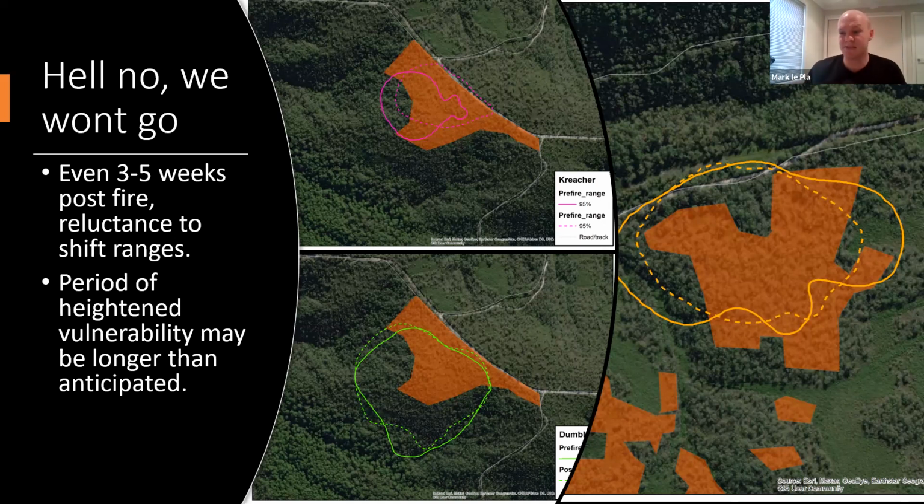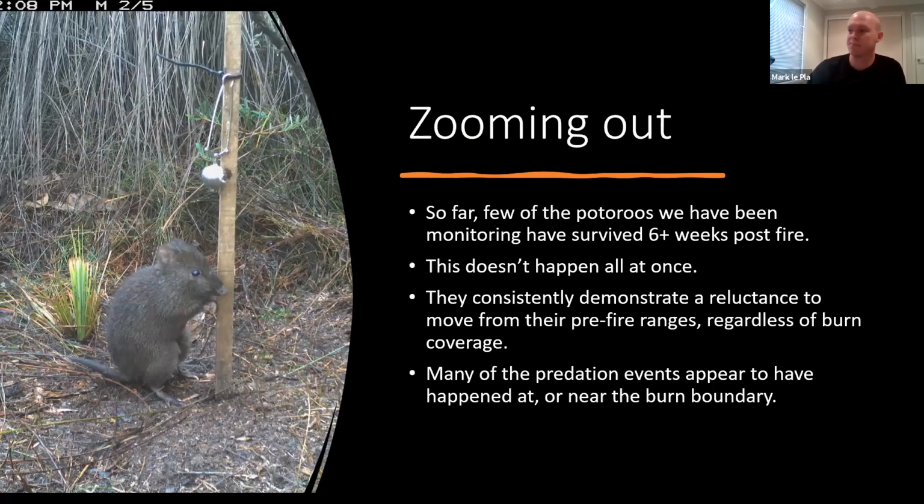And what this means, unfortunately, is that that period of heightened vulnerability after fire may actually be a bit longer than we would have hoped for. I was kind of hoping that what we saw last year may just be a case of all the animals dying quickly and not having enough time to shift their home range areas into unburnt country away from the fire. What this effectively means is it's a bit of a bummer. So it's a little bit more of a complicated situation to manage.